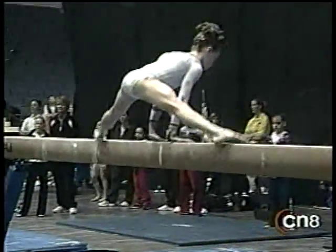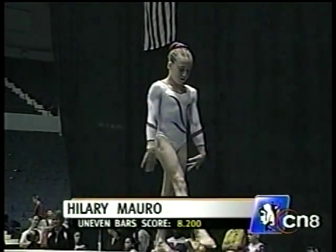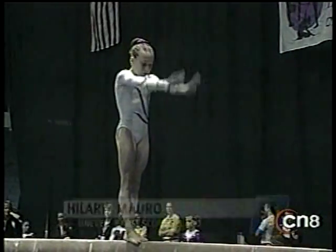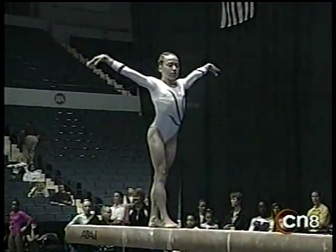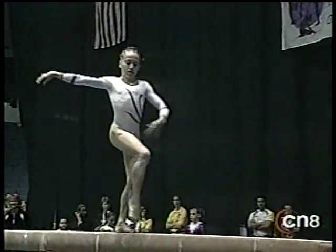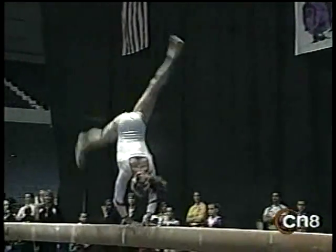And quickly, we move to the beam. And Hilary Mauro from the Massachusetts Gymnastics Center. Floor exercise, probably her strength. Let's see how she makes out on the beam.